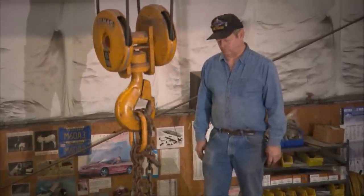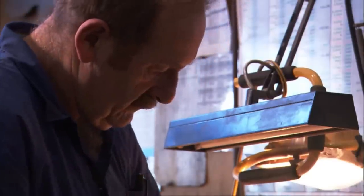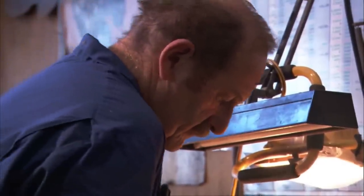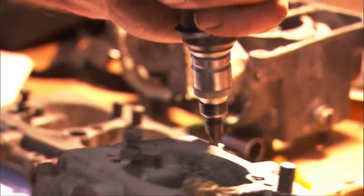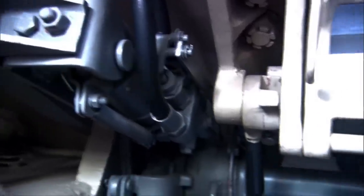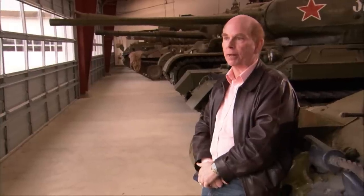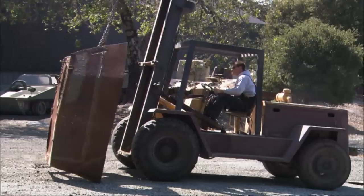To rebuild the Panther, the crew live and breathe a whole range of disciplines. It's working with metal, it's working with wood, it's working with electricity, it's working with hydraulics. And then on top of that, to try to do it historically, so you're researching the paints and the materials like that, that adds a certain amount of complexity to it as well.